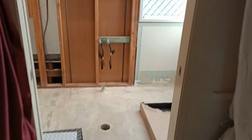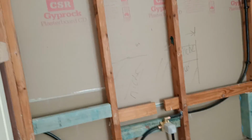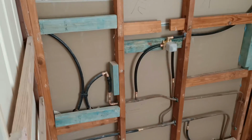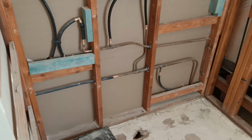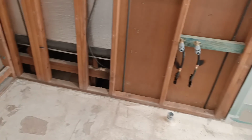And this is day 2. Day 1 they gutted it, and today they're going to put the plaster back up on the walls. Plumber was here yesterday, the guys gutted it and the plumber came, did all the plumbing, and today it's replaster. Right.